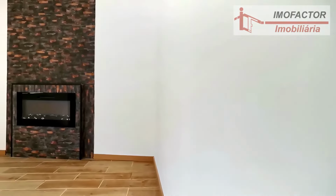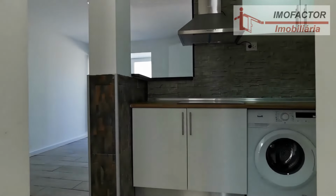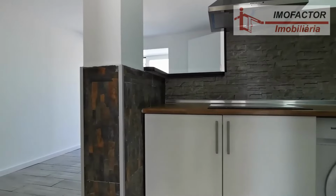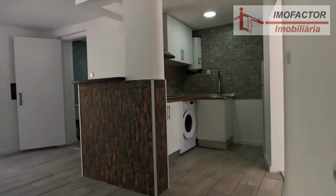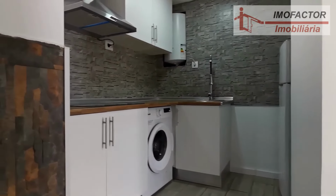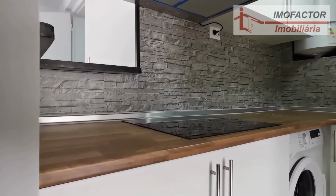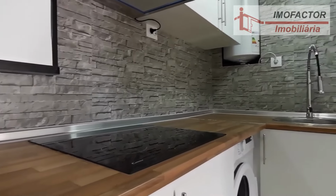On the ground floor there is this room with an electric fireplace, which gives access to a fully equipped modern kitchen and an open dining space. The modern and practical kitchen has a water heater, extractor fan, ceramic hob, oven, microwave and washing machine.